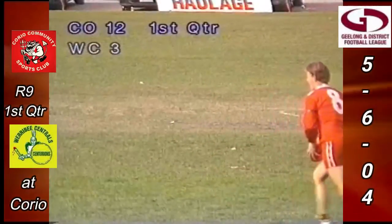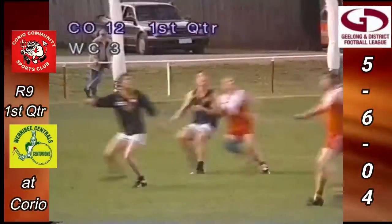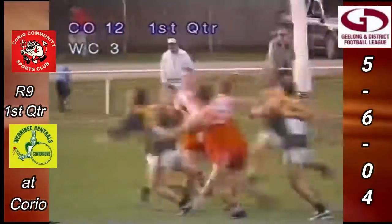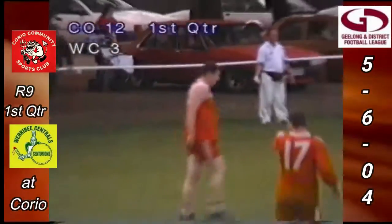He looks okay, Laurie. I think he's moving well, Eric. Yep. A couple of games have done him pretty well since his holiday. Long kick from Cornwall into the full forward area. Oh, Barry O'Toole does well with the body, but it's Dave Kennedy of Werribee Centrals who punches very strongly toward the boundary, and finally it's rushed over.